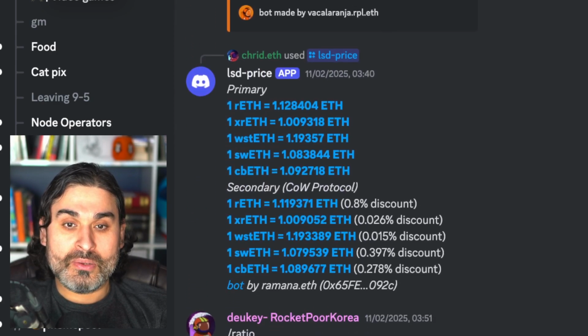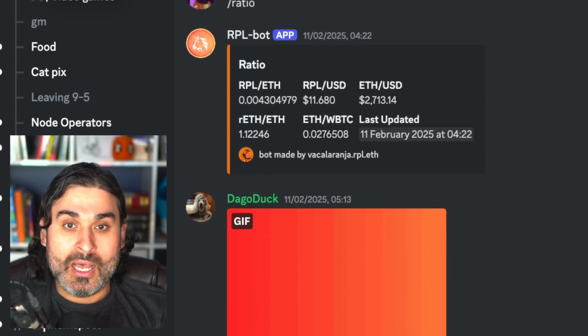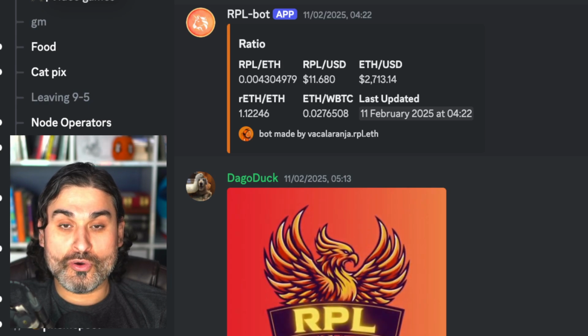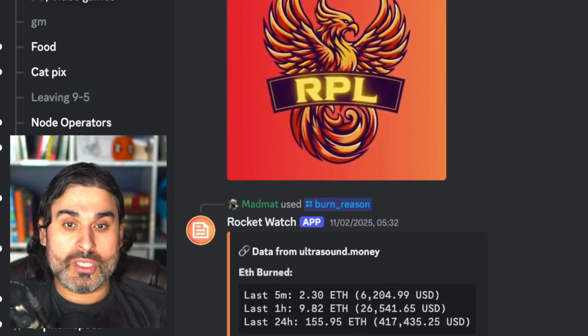So there was a lot going on over here where it was really exciting. The ratio, of course, was doing quite nicely as well, and it looked like over here it was at 0.0043, which is more than a 100% increase since the lows of the ratio. But yeah, it was just looking good.